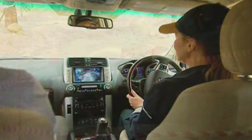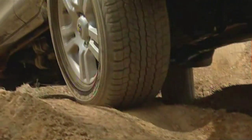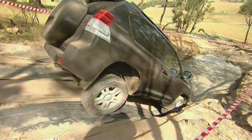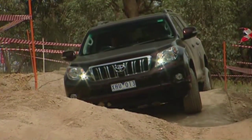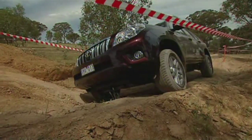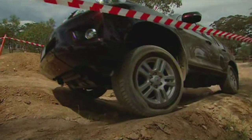Over the rough stuff, which included a series of moguls, creek crossings and steep descents, the Prado doesn't put a foot wrong. The electronics package kept traction on the right wheels at the right time, and the crawl system, which is basically a low-speed cruise control, worked sensationally. Crawl does create a lot of noise as it creaks and groans over the bumps, but with the luxury of taking both feet off the pedals and simply steering, it's quite easy to forgive that.